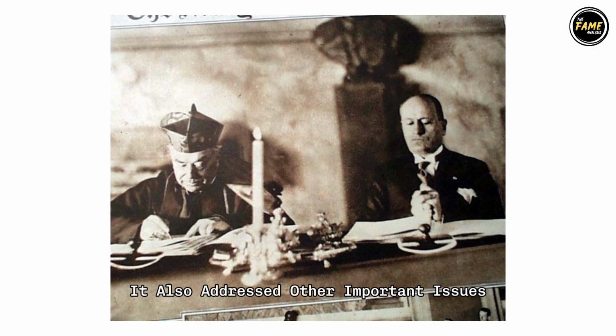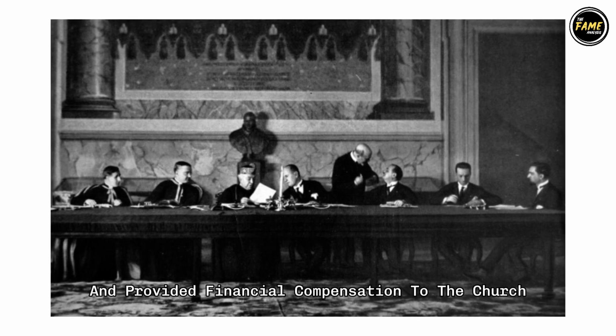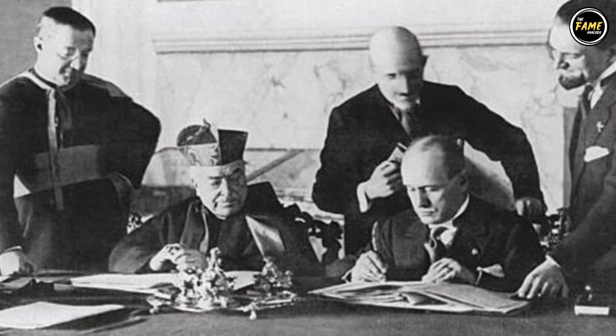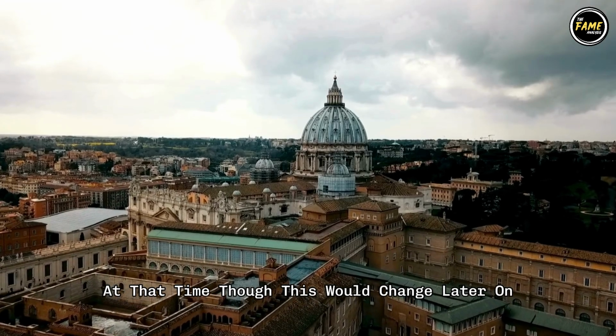The Lateran Treaty didn't just stop at recognizing the Vatican as a state. It also addressed other important issues. For example, it guaranteed the protection of religious freedom in Italy and provided financial compensation to the Church for the lands it had lost when the Papal States were taken. It also declared Catholicism as the official religion of Italy at that time, though this would change later on.